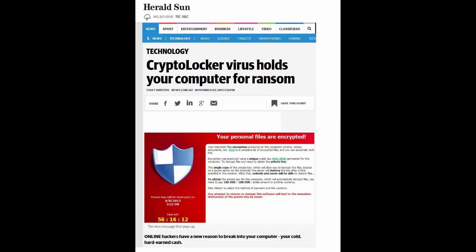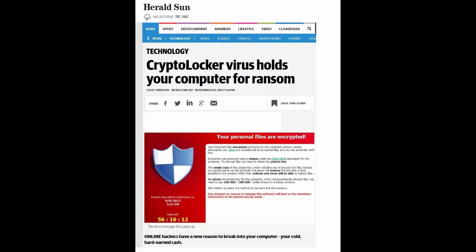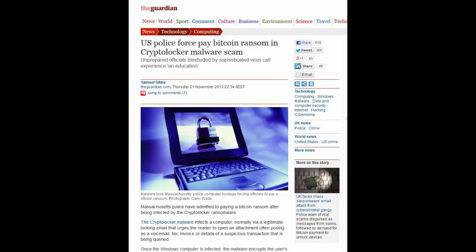Many of these have been a variation of a Trojan known as CryptoLocker, which is a type of ransomware. When CryptoLocker infects a computer, it starts to encrypt your files, and it then demands payment for the key that you're going to need to decrypt those files. Good backups will usually get you out of trouble in this situation, but it can be a very aggressive and damaging piece of malicious software.